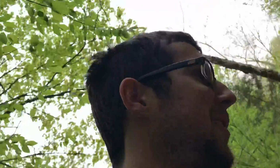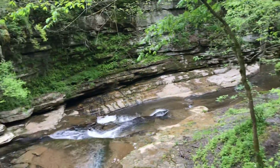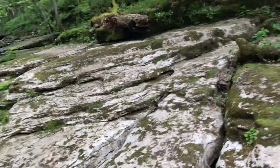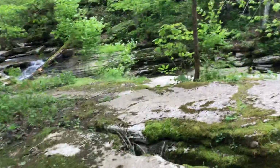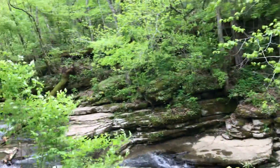These rocks do get kind of slippery, so just be careful. Yeah, this is gorgeous.